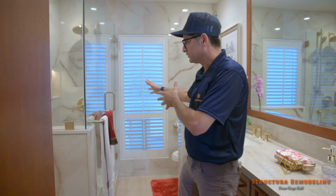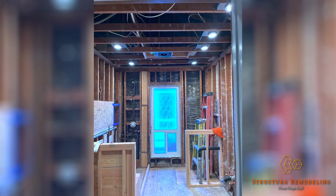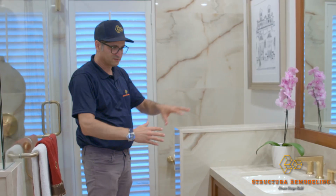Before there was a tub, and there was just a wall that separates the tub. And then there was another wall. This wall would have gone all the way from floor to ceiling. So what we did, we opened it up but still kept the privacy.